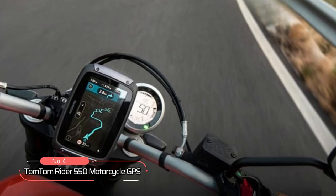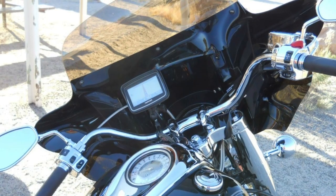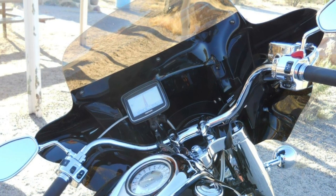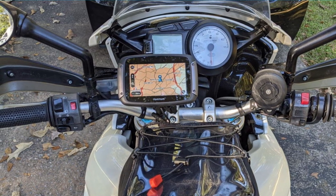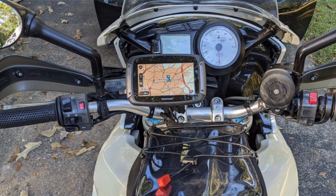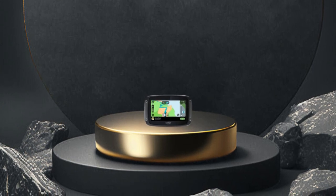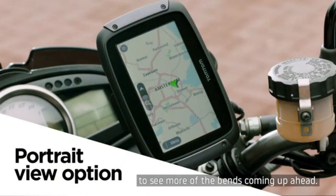At number 4 is the TomTom Rider 550 Motorcycle GPS. This device comes with lifetime map updates, traffic, and speed camera alerts, so you can stay safe and up to date no matter where your ride takes you. Customize your ride with MyDrive, a feature that allows you to search for routes or import your own. Use the route filters to add extra hills, corners, and thrills to your journey. Plus, with the portrait view option, you can see more of the bends coming up ahead.